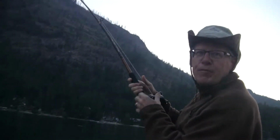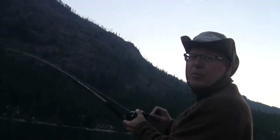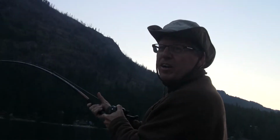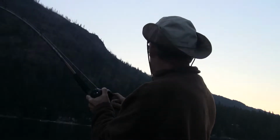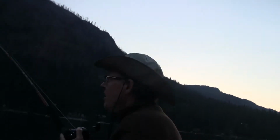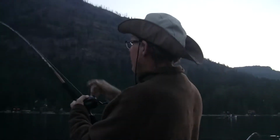Fish on! We've got our first fish here, and we are fishing at Lake Wenatchee, where we had a record run of sockeye this year. Estimated 40 to 60,000 fish coming into this lake, and with any luck, this will be our first Lake Wenatchee sockeye. It's up there at the back of the boat.